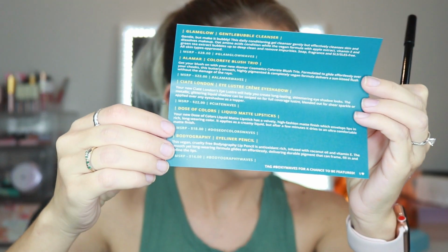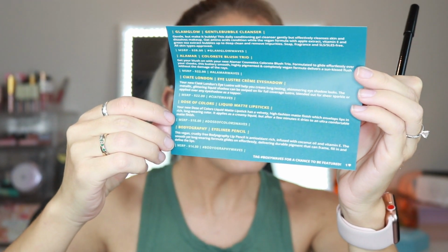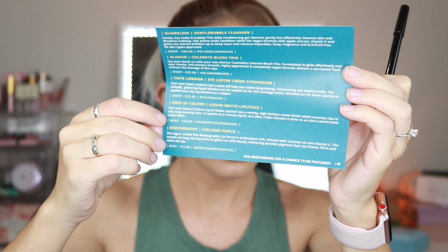So then I got a Bodyography Eye Pencil in the color Emerald. This retails for $14. It's a vegan and cruelty-free Bodyography eye pencil. Wow, it says, does it not say eye, oh, huh? Okay, so right here it says eye pencil, but then on this little thingy it says lip pencil. This vegan cruelty-free Bodyography lip pencil is antioxidant rich, infused with coconut oil and vitamin E. The smooth yet long wear formula glides on effortlessly, delivering durable pigment that can frame, fill in, and define the lips. Okay, I want you guys to see that right there. You see how it even says eye pencil on there, but clearly it talks about it being a lip pencil for $14.